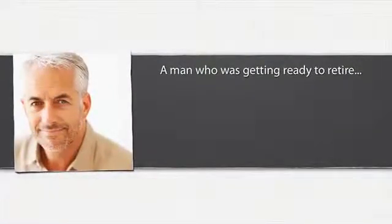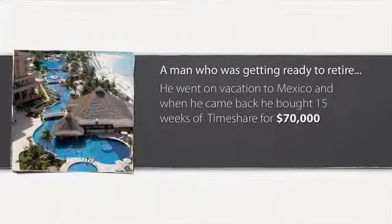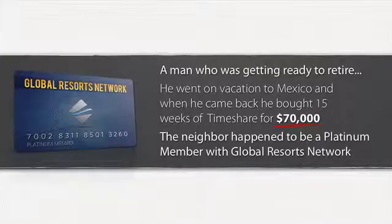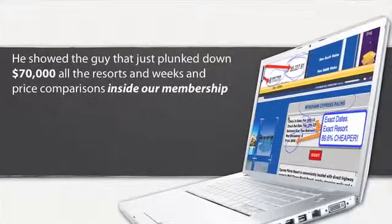Let me end with a true story of a man who was getting ready to retire, and he went on vacation to Mexico, and when he came back, he bought 15 weeks of timeshare for $70,000. Now, when he told his neighbor what he had done, the neighbor happened to be a platinum member with Global Resorts Network. And he did exactly what I just did. He logged in and he showed the guy that just plunked down $70K all the resorts and the weeks and the price comparisons inside our membership.